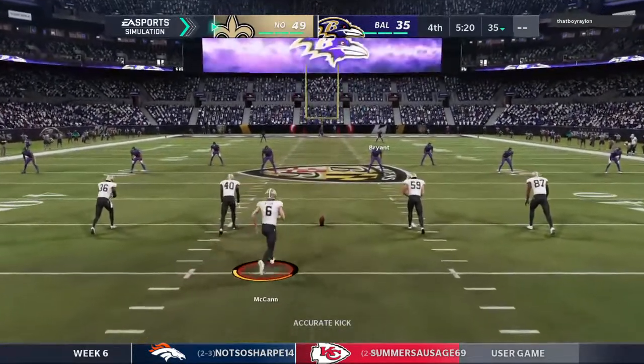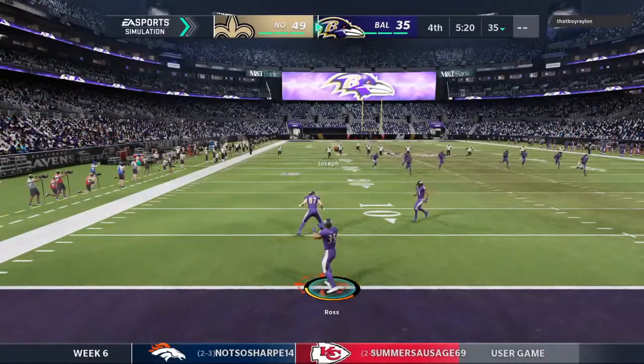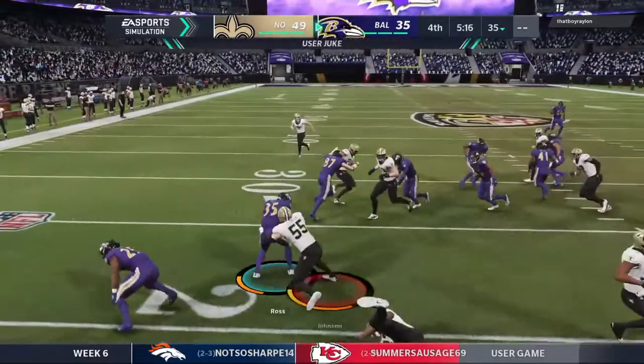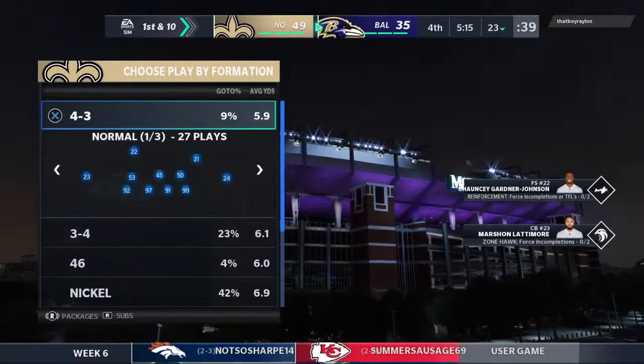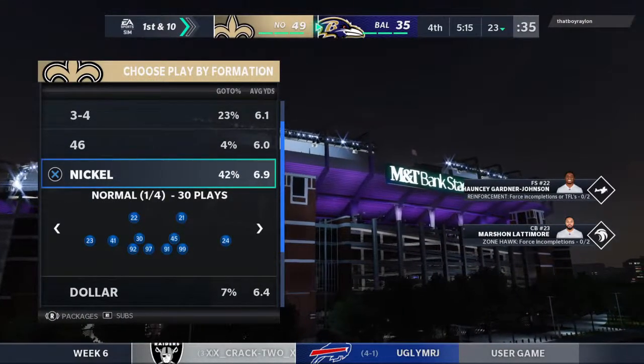McCann's got it teed up. Nickel. Now Ross to return. And able to get this across the 20, but not much further as he's dropped at the 23-yard line. At their own 23-yard line.